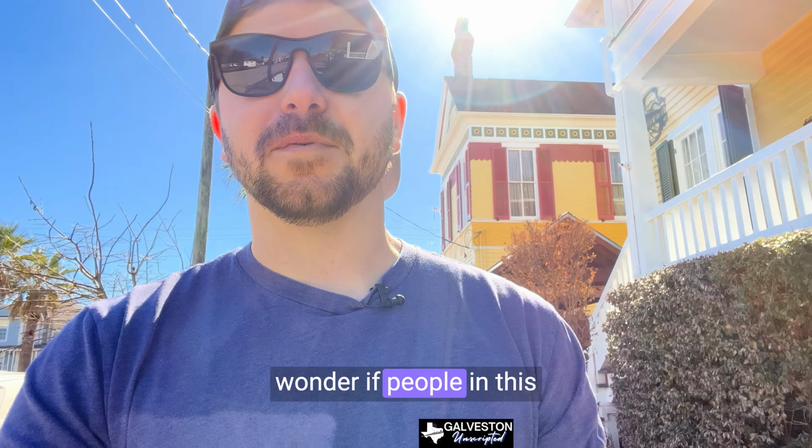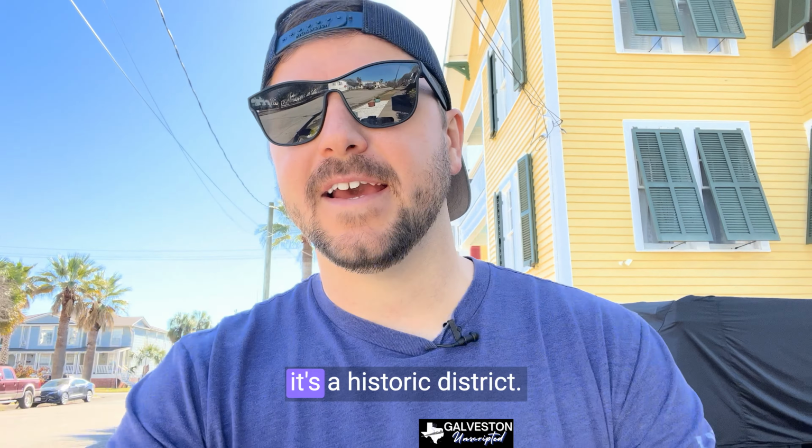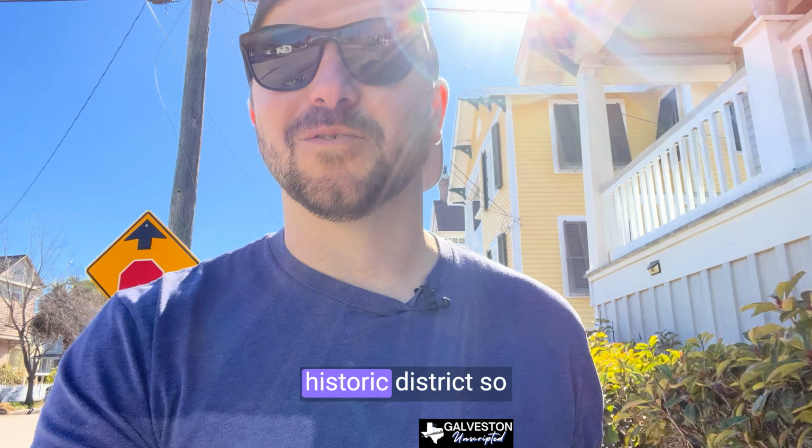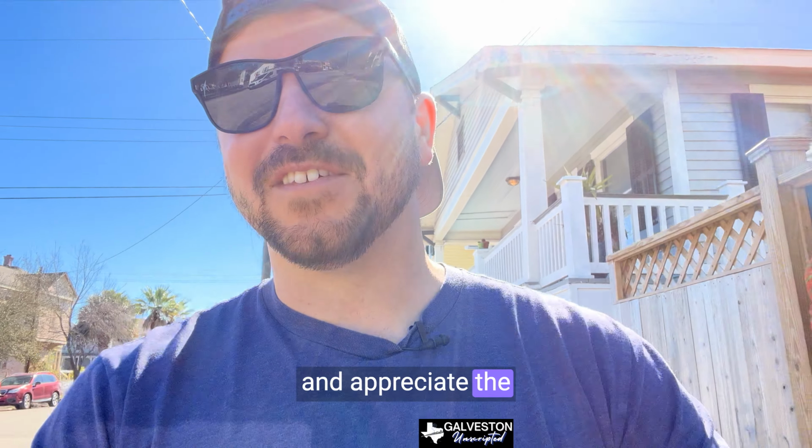I always have to wonder if people in this neighborhood get tired of me walking around and taking pictures of their houses. But then I remember it's a historic district. Why do you live in a historic district? So people can recognize your house and take photos of it and appreciate the significance of it.